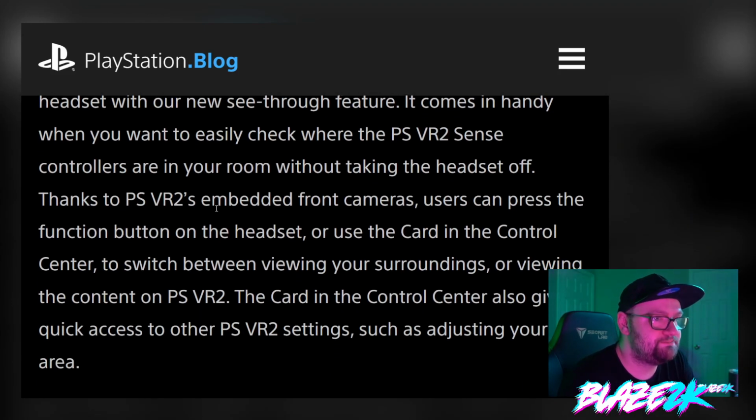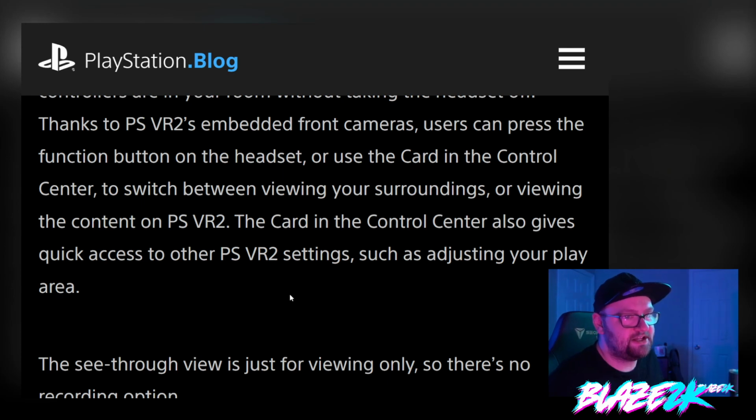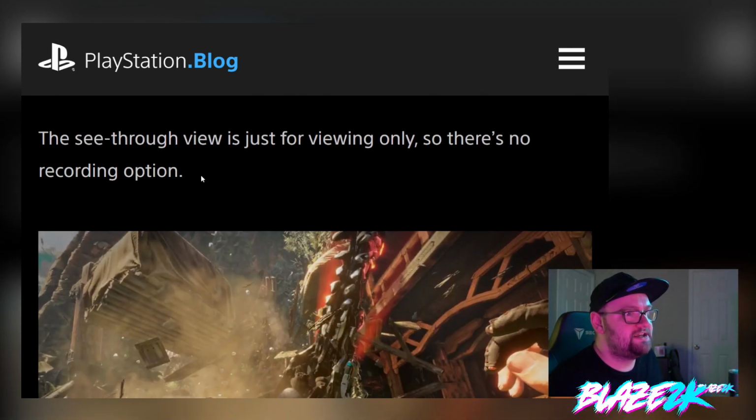Thanks to PSVR 2's embedded front cameras, users can press the function button on the headset or use the card in the control center to switch between viewing your surroundings or viewing the content on PSVR 2. The card in the control center also gives quick access to other PSVR 2 settings, such as adjusting your play area. The see-through mode is just for viewing only, so there's no recording option.